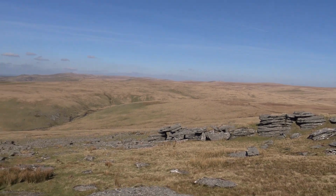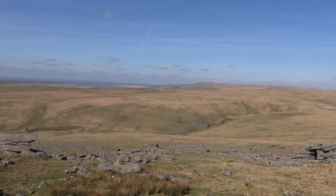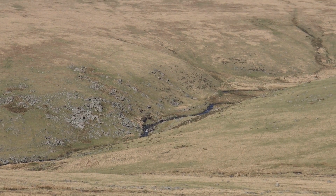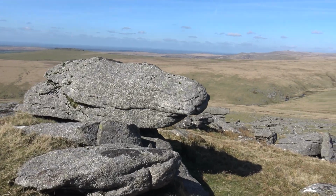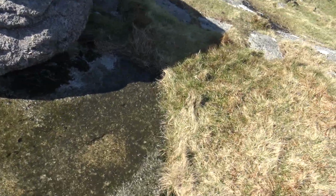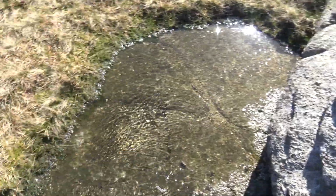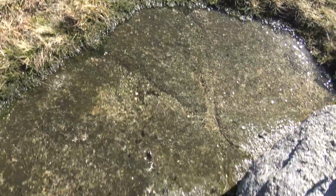There's tons of wind here. Tons of wind, so hopefully the wind cut mic is cutting all of that out. Oh, that's cool. Flat pool there. You can wash your boots in that. Nice.